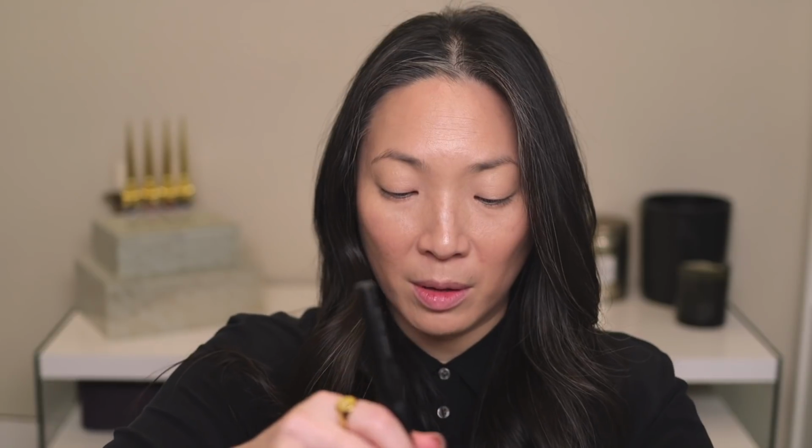So I just dump some of the Kanebo out, and then I tap a little bit of the Lancome on top of it. And that's it. That's the extent of my mixing. And then I just dip my brush in. All right, I'll start there. So you could probably see the little bit of shimmer that the Lancome gives the Kanebo powder.